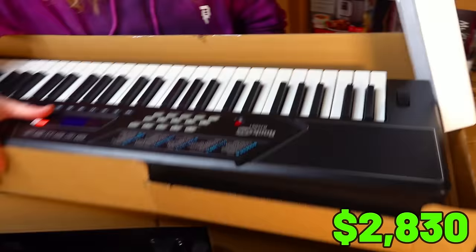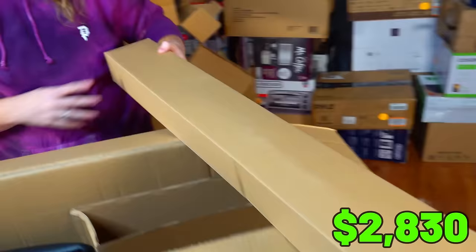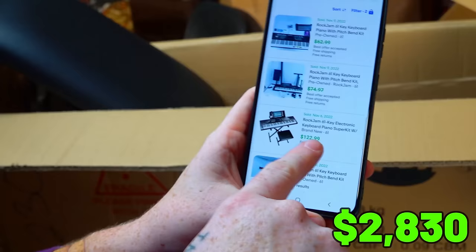That's a good question. I have no idea. Let's get a sneak peek. Ooh, I see it. I thought this box went all the way to the bottom. So I'm assuming this is just like the poles for it. Is this a little chair? Yeah, I think so. It's a little seat. Sit there and play the keyboard. And we have the cords and wires over here. A brand new one is selling for $120.